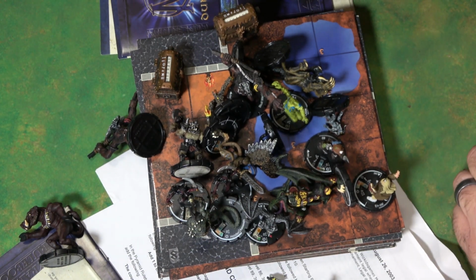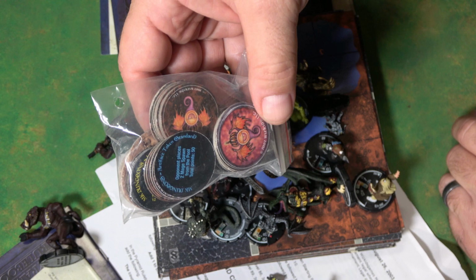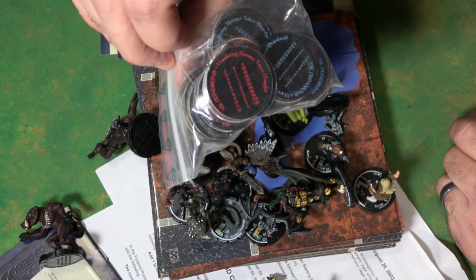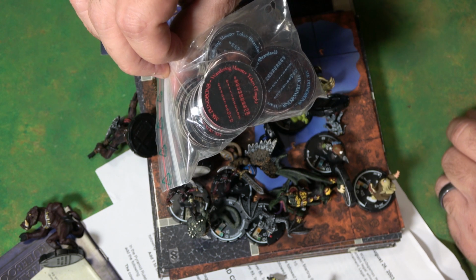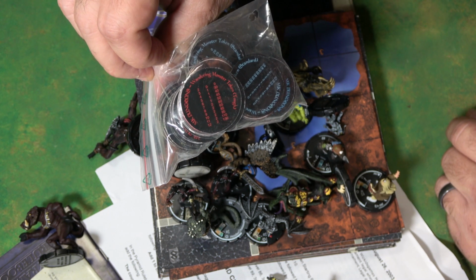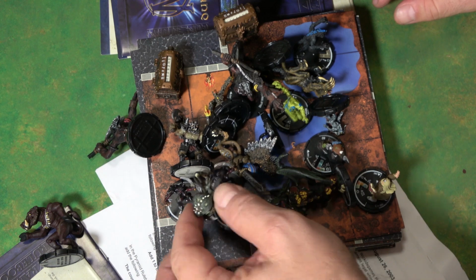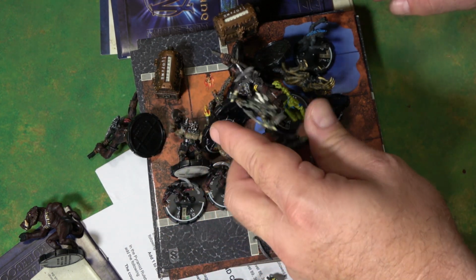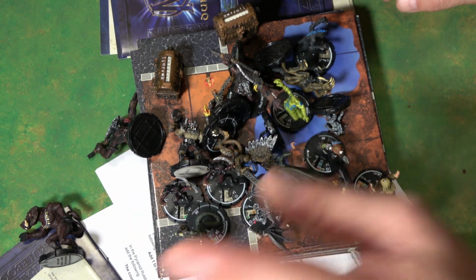So a nice little look at this. Here are the tokens that you're going to be moving around, because you just don't know what's there. You're going to pull those certain monsters depending on what level they are. Yep, just all in and out, great stuff, tons of fun. Look at this dude. Really, it's just a giant cobra that's ticked. I love it.